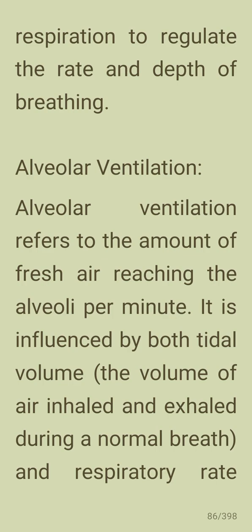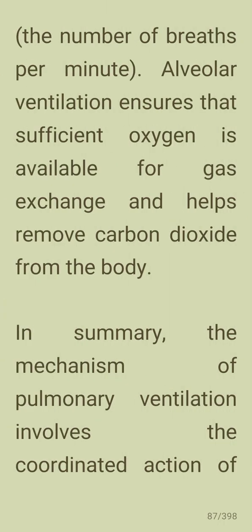Then alveolar ventilation. Alveolar ventilation refers to the amount of fresh air reaching the alveoli per minute. It is influenced by both tidal volume, the volume of air inhaled and exhaled during a normal breath, and respiratory rate, the number of breaths per minute. Alveolar ventilation ensures that sufficient oxygen is available for gas exchange and helps remove carbon dioxide from the body.